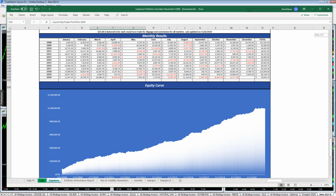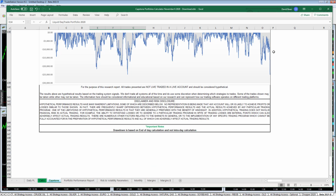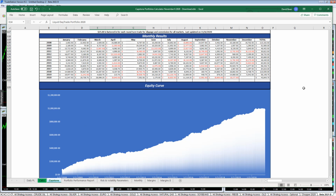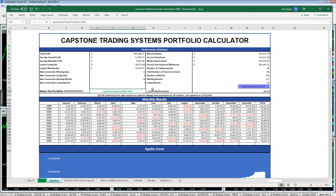It made a worst case drawdown this week, and part of that is SR counter trend. So this is a long drawdown. Liquid day trade is a long drawdown. The length of the drawdown is high, and it's really correlated with the SR counter trends, which we'll go over next.